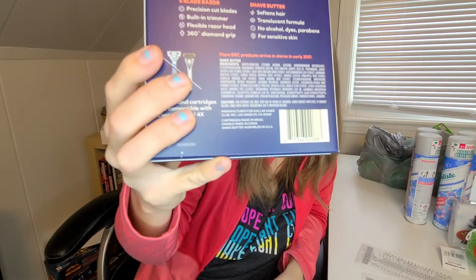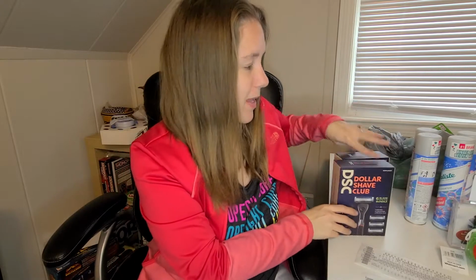These are ringing up for $1.48. These are the 6-blade ones, and it comes with the little shave butter as well. You have to look for those ones that have the shave butter. I got 2 of them. There was a lot left. They were in the middle section. Look for those.